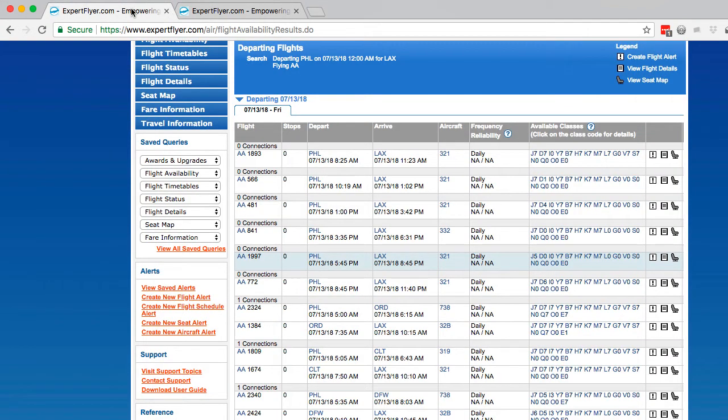Let's flip back. Now you'll see this column, available classes. There's all these letters and number combinations. It's kind of confusing. What does this mean? Each of these letters and numbers represent a fare bucket. And, I don't work in airline revenue management, but it's basically a way for them to pull different levers to make this flight more profitable. All right, so the J class, J, this represents full fare business class. D and I, they represent some form of discounted business class. Y is full fare economy class, and then the subsequent letters and numbers here represent a variation of discounted economy class and some other special fares in there.